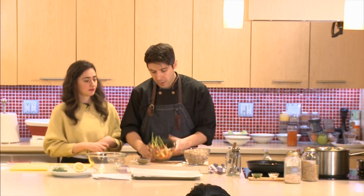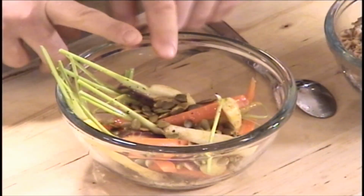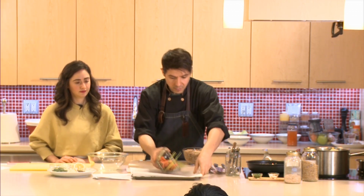I like to add some pumpkin seeds too, just for some texture. You can put some different nuts in there if you want. I'm obviously making a very tiny portion. So what I would suggest, if you're going to do it, is make it a lot bigger. Use what you want to use and then you can save the rest for later, right? So we're going to toss this with, again, a very, very simple dressing.